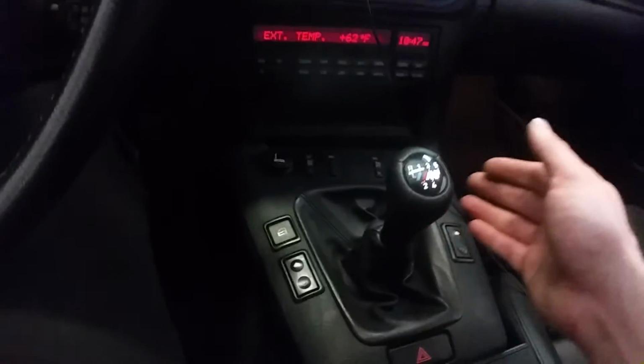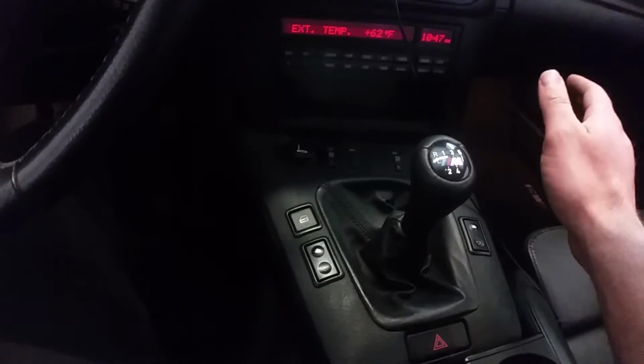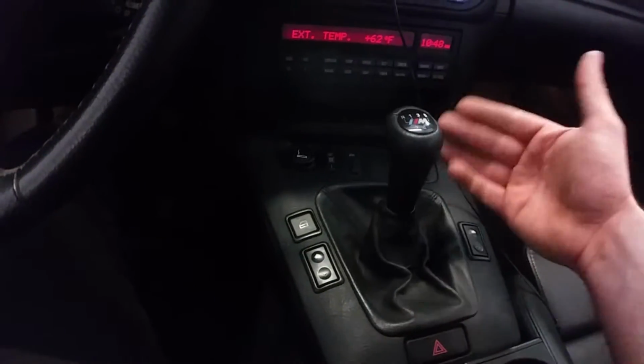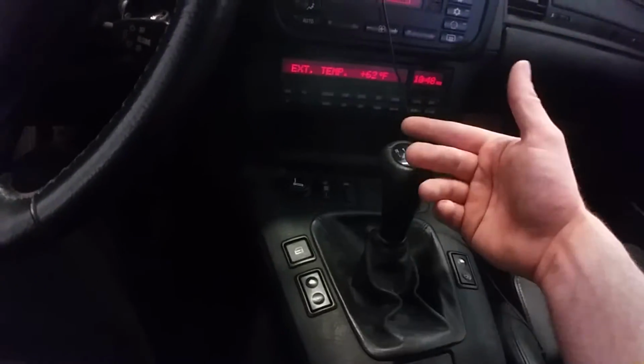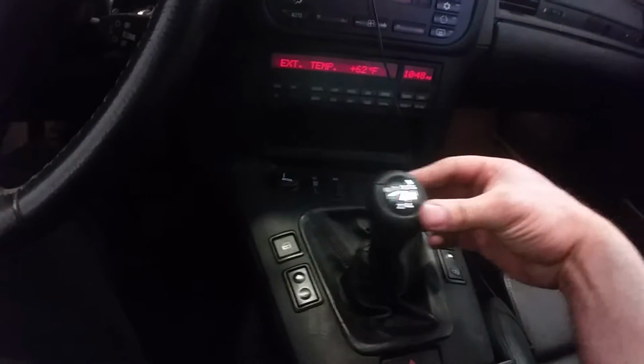The shifters are a little sloppy in BMWs. If you put a heavier shift knob on here, it'll work wonders. I really recommend a heavier shift knob. When you say, I want to go into third, it says, okay, here we go, and the momentum just shoves it into the gear, and it feels less chintzy, less sloppy.